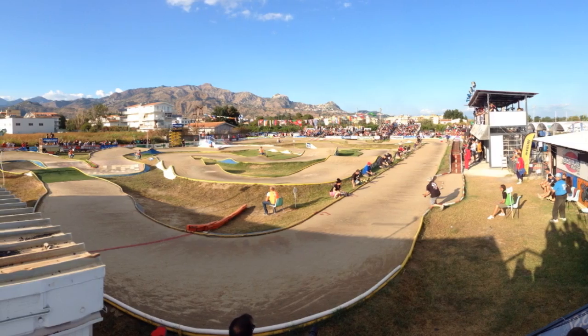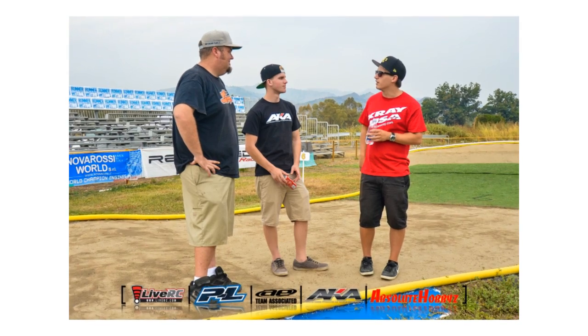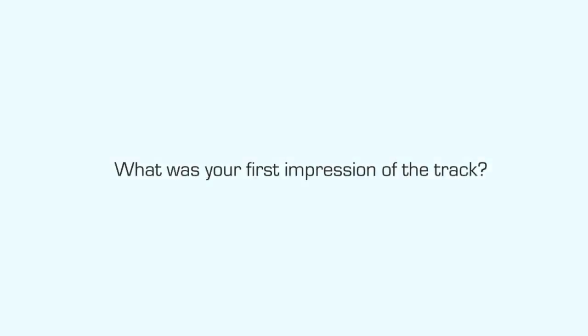When we showed up at the track, the first thing we did, we go and walk the track like you do at every race. The first initial insights on the track was that the track was very, very hard. It was very abrasive, and we could tell from the texture on the track it was going to be super high traction. So I knew personally that I wanted to have a nice hard tire, like a medium compound tire, in a nice beefy tread pattern like an enduro, a catapult, or an impact, and then even possibly run a stiffer foam like a black foam, give the car a nice solid feel.